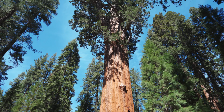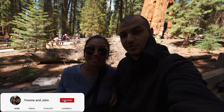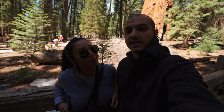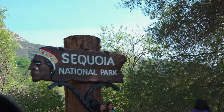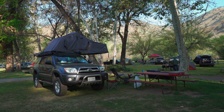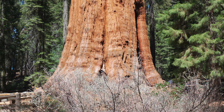Right behind us, you're looking at the world's largest tree, the General Sherman tree. It's not the world's tallest tree, but in diameter, it is the world's largest tree. We're in Sequoia National Park, and we're gonna be here exploring and camping nearby, not in the park. Yeah.